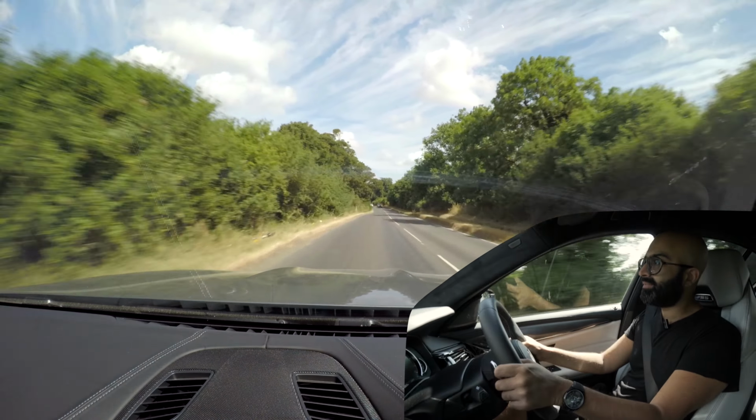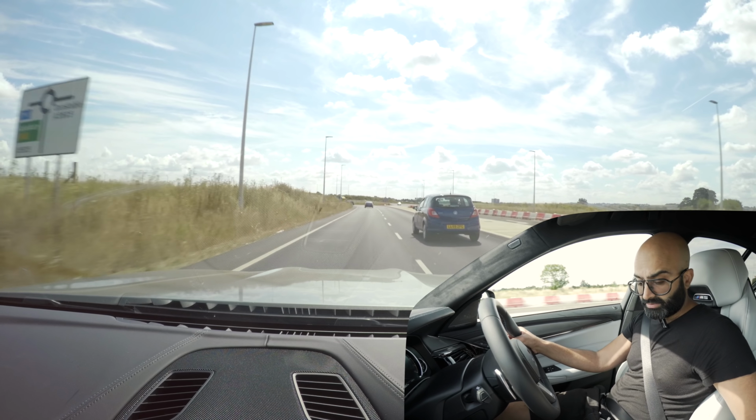But then for me, I think the M5 needs to be a really split personality and have the comfort and then also have the handling capabilities. And I think in this they've gone more towards the handling capabilities than they have the comfort. But I mean, again, UK roads are not the best, so maybe on the smooth tarmac surfaces in Germany it's a lot better. But that's one area where I can say I'm not really happy with the car.